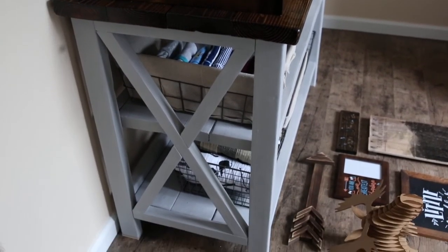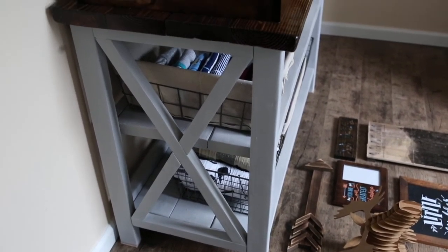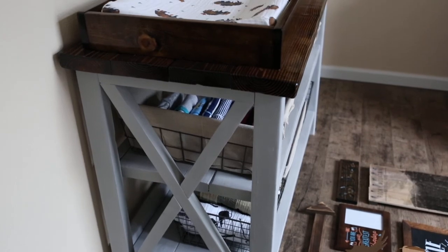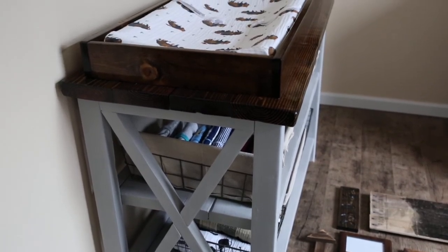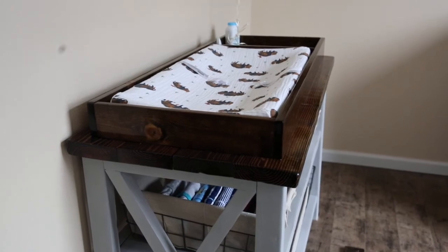Alright, so I just wanted to show you guys the little side view again so you can see the little farmhouse legs. The fact that he did the X's, I'm so impressed with. He did such a great job, and I love how it all came together. I'm so glad we decided to do a two-toned on it instead of all stained, because I love the effect of it.